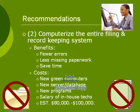The estimated cost of this recommendation would be $80,000 to $100,000 based on the fact that we're including the salary of these in-house techs as well as the other things mentioned. Although it's high, it's something that would completely change the way that the entire facility operates. A lot of hospitals are turning to this paperless system we found through our research, and they found it very worth the cost, and they found the benefits to be greater than they even expected.